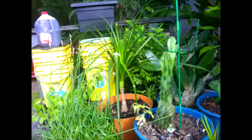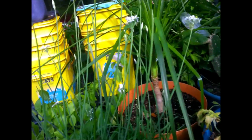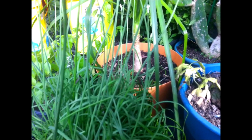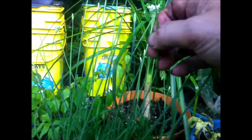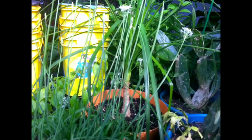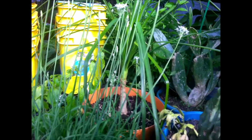I'm watching these, you know what? There's something eating the blooms. I wonder if that boy's out here cutting on this. I'm wanting to get some seeds from this. This is chives.